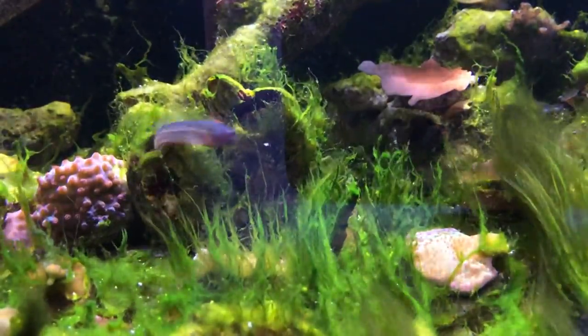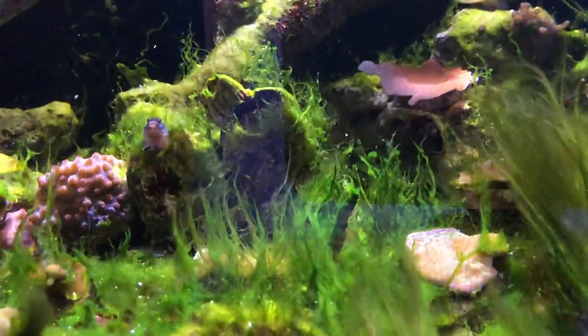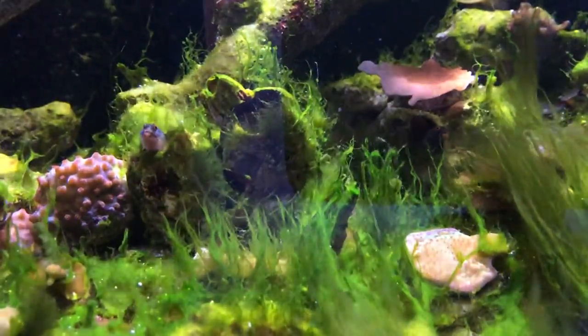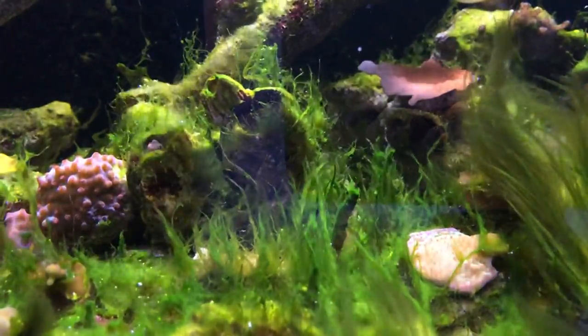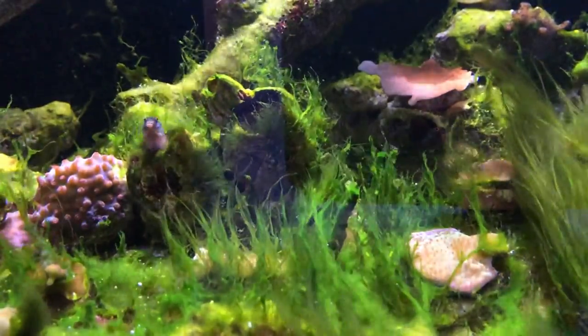One of the main challenges of being a reef keeper is maintaining that delicate balance of nutrients. You want to have enough in your tank to maintain the things that you want to keep, but not enough to maintain the things that you don't want to keep. So you want to have enough to keep your fish and your corals alive, but not so much that the excess is going to be taken up by something like hair algae.